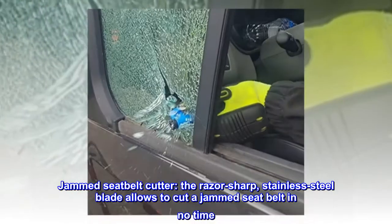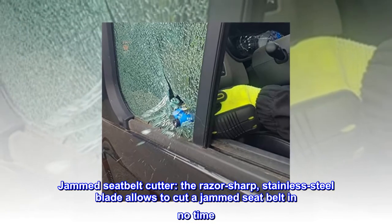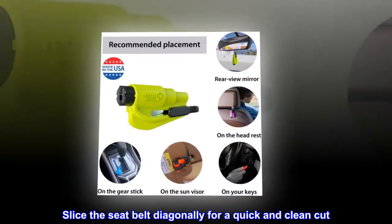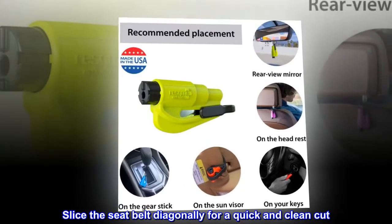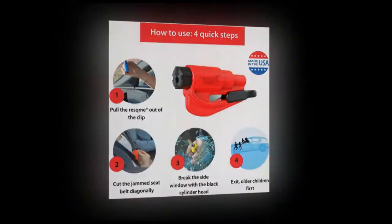Jammed seatbelt cutter. The razor-sharp, stainless steel blade allows to cut a jammed seatbelt in no time. Slice the seatbelt diagonally for a quick and clean cut. Can be used multiple times.